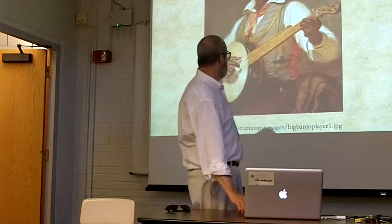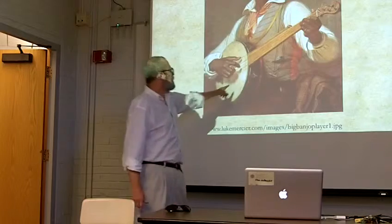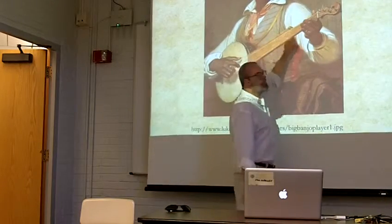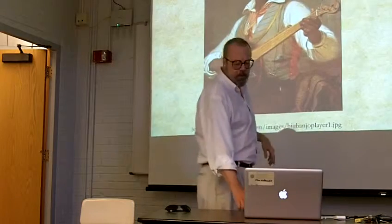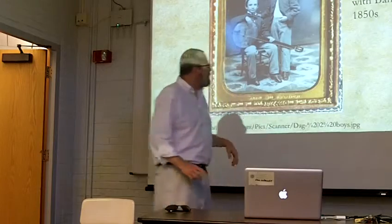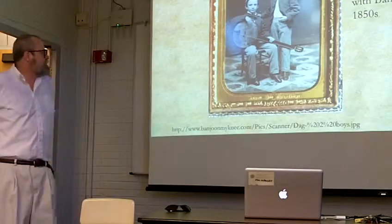We see this very famous picture of a young man playing one. We see here it already has brackets like a drum. Right? Got the fifth string up here. It's already got five strings. So it's become quite conventionally developed by this time. Here's a photograph of two boys with a banjo about in the 1850s.